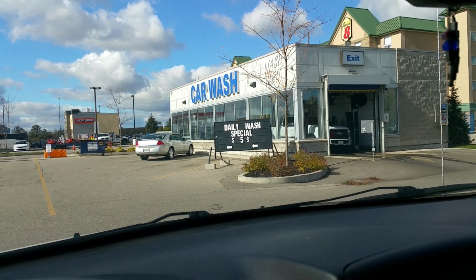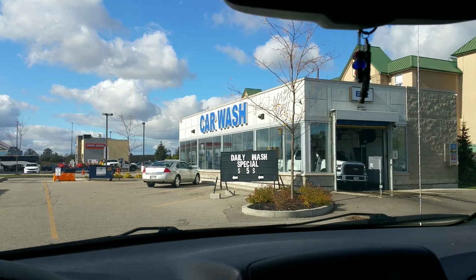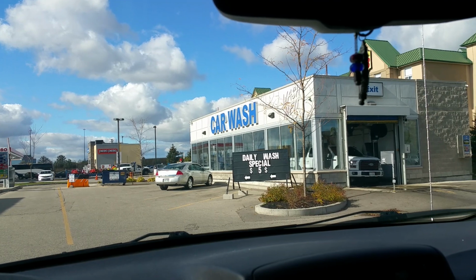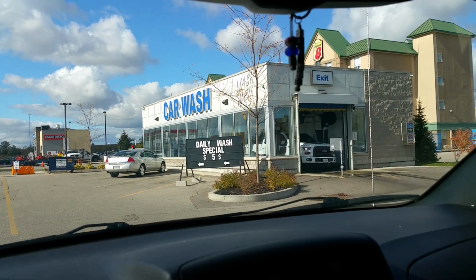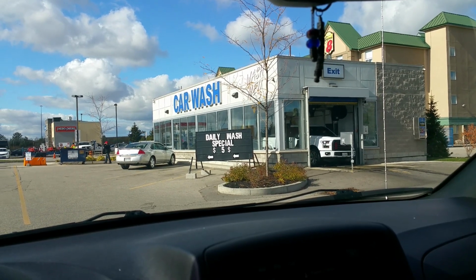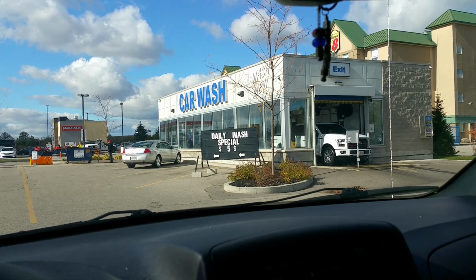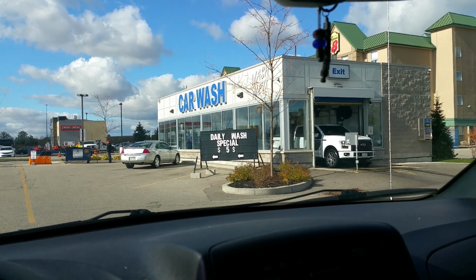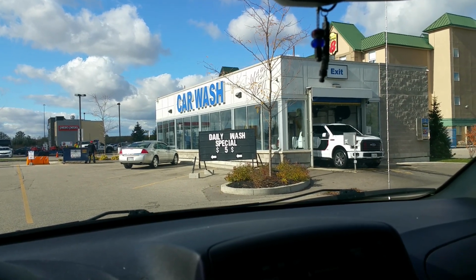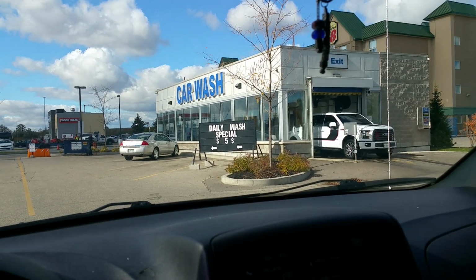I always like these ones because I find if a car wash is attached or affiliated with a gas station, it's more of just an add-on for the gas station, whereas when it's separate, kind of independent like this, this is the person's sole business. I just find they hopefully take that extra step and care for the customer, because this is their only income, so you would think they'd try harder to make it good.